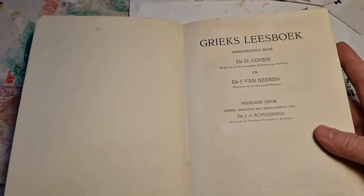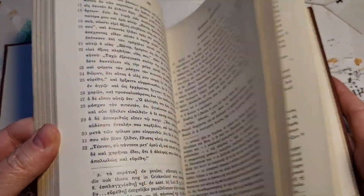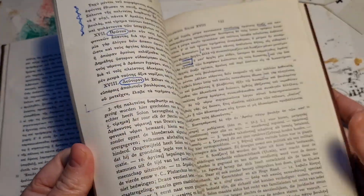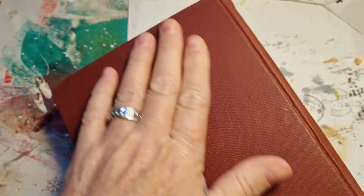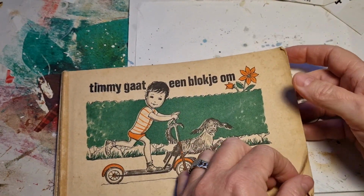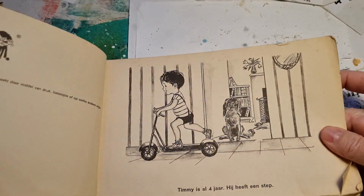This was from 1953. So also vintage. Not that much, but also really cool. Look at this. Got some markings in there as well. Love that. So got that. This is also quite nice still. Got that one. Then I've just got a really vintage old booklet. I don't know. It's like soft cover.